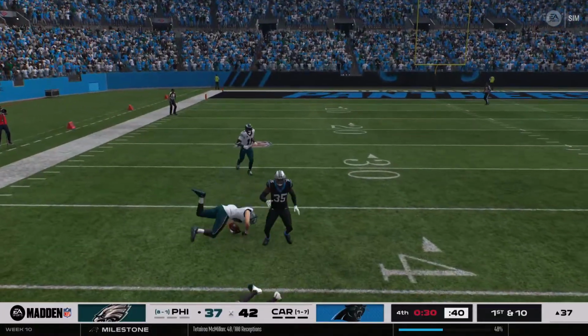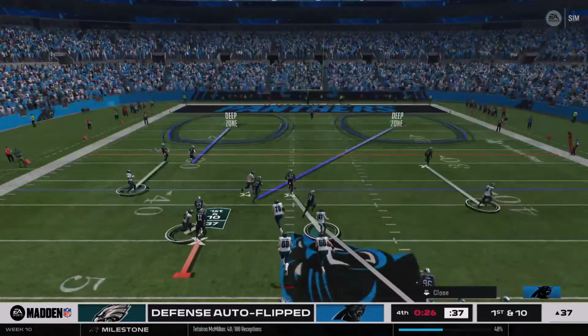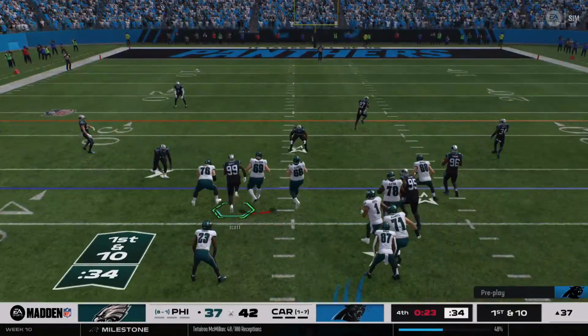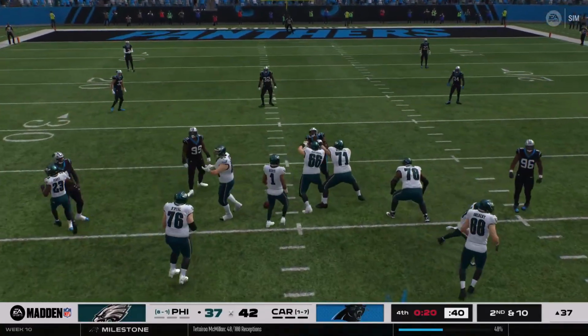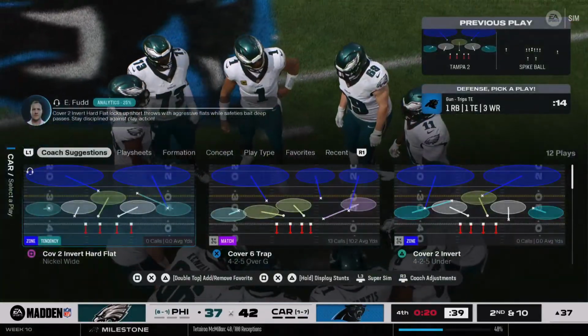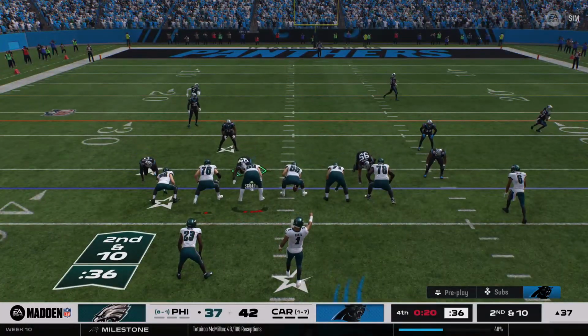A shotgun snap now to Hurts. That's caught left side by Goddard. And they'll move this one down inside the 40-yard line. Gain of 20. That's good for the Eagles. 1st down. Walk down to 21 as he's able to spike it right there. He'll try again here. It's 2nd and 10.